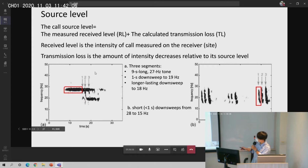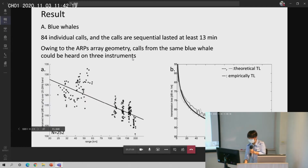And the fin whale call is a short downsweep from 28 to 15 Hz. We use this part to estimate the receive level and transmission loss. For the blue whale, there are 84 individual calls we collected, and the calls are sequential, lasting at least 30 minutes, which makes it possible to estimate whether the calls come from the same animal.